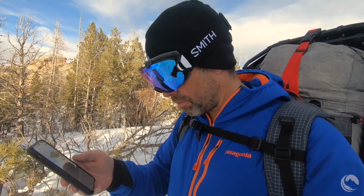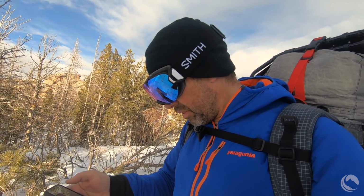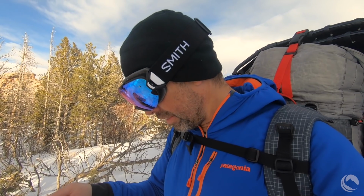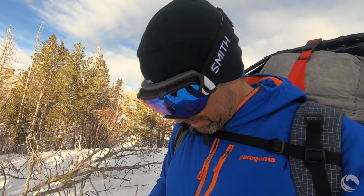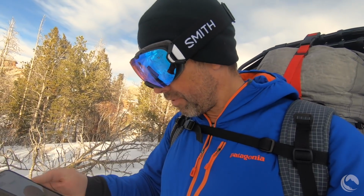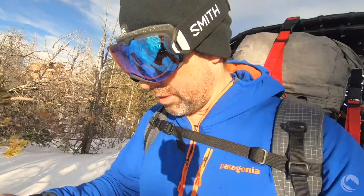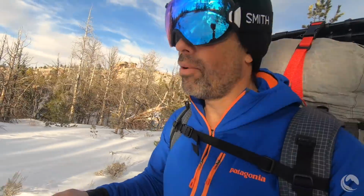All right, we gotta check the maps. I use Gaia GPS, and David Hosmer just did a great review of this at Backpacking Light. Reviewed a whole bunch of GPS apps, and Gaia and one other one were his favorites. Gaia is far and away my favorite. Yeah, it seems okay. We'll get somewhere.